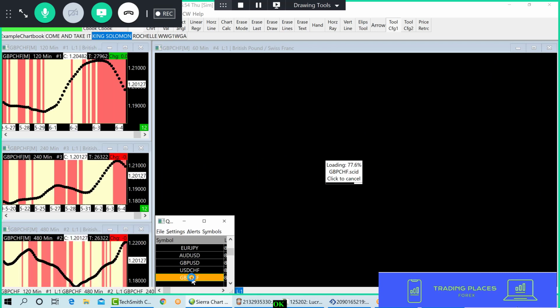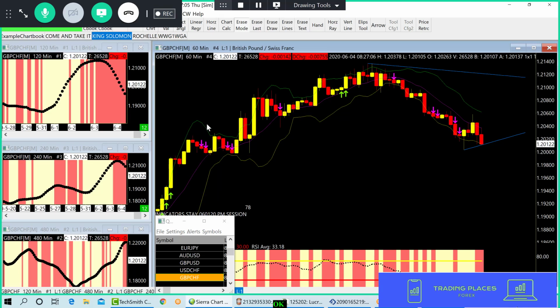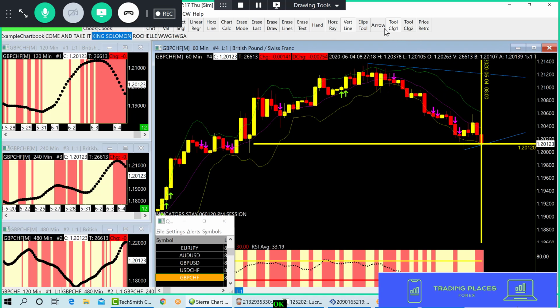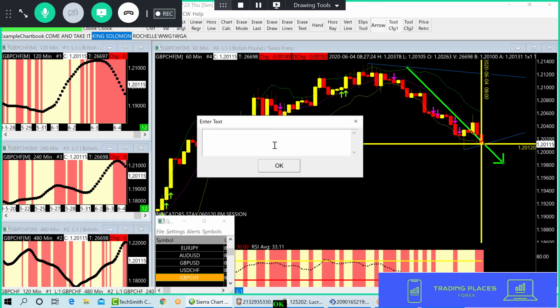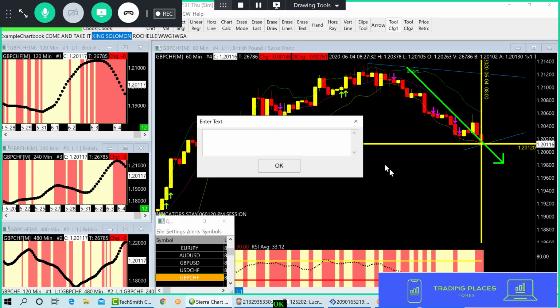Pound Swiss. Okay. This one's going short here. I like this to go, yeah. There's some trades that are setting up. So on this one here, it's not quite ready yet. Let's wait on a short signal.